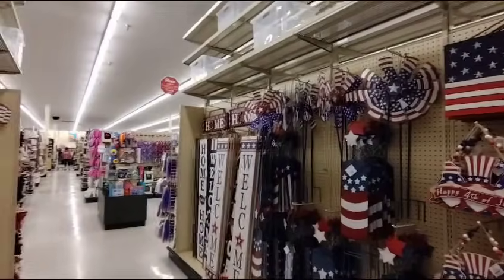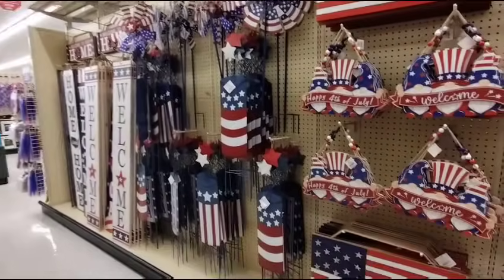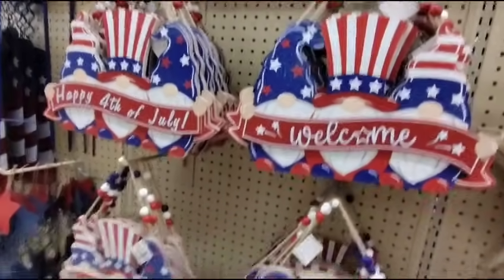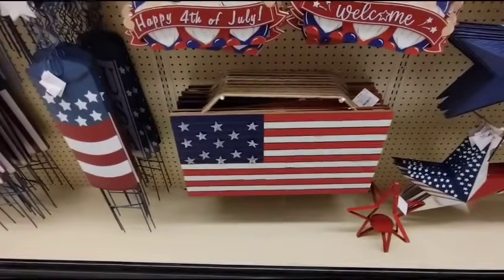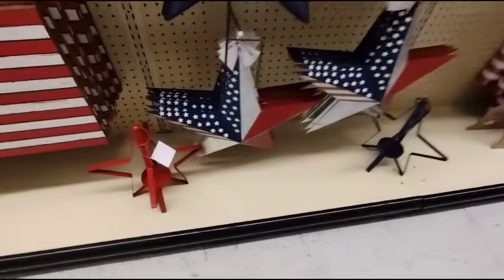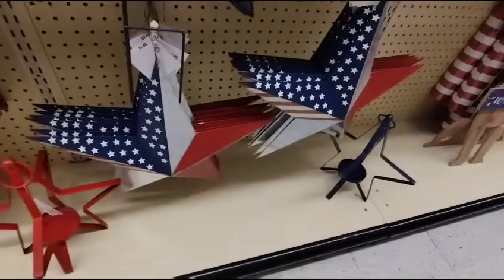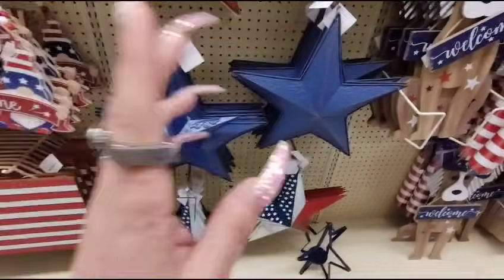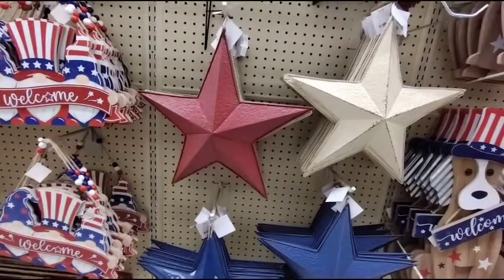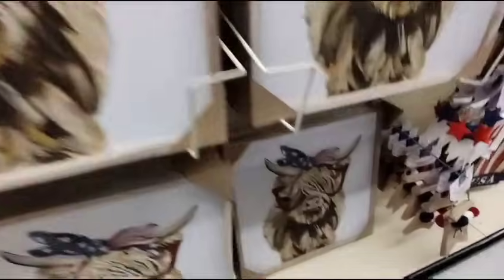All right, so they're full blown Americana right now. $8.49. And I like this flag as well. That's only $17.99. The candle holders in red and blue, $15. These are $8.49. And these are going to be $8.49 as well. The blue, the cream, the red. And I definitely want to get one of these.